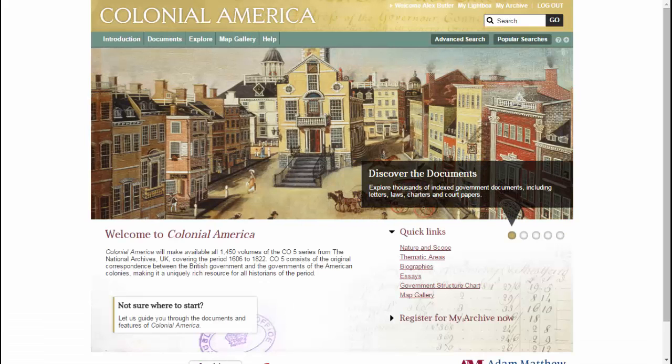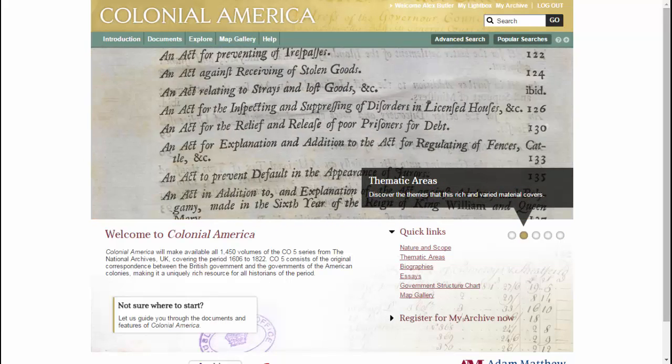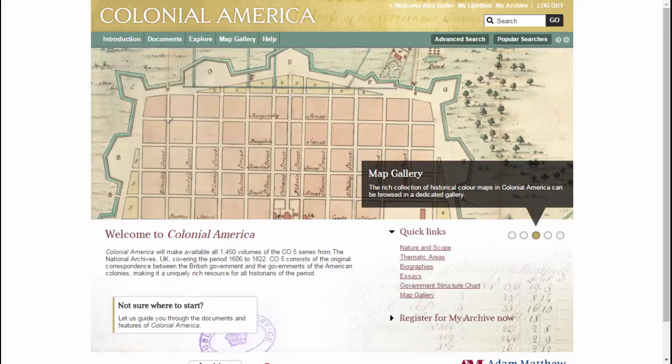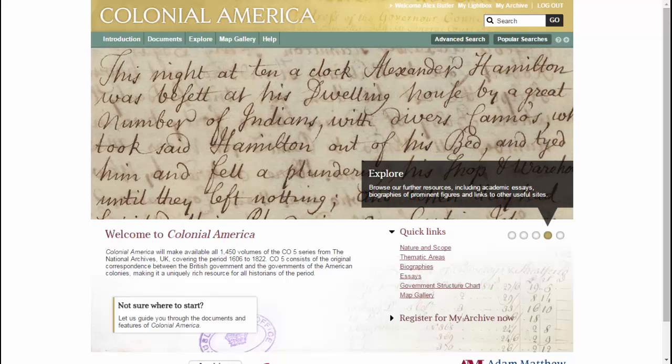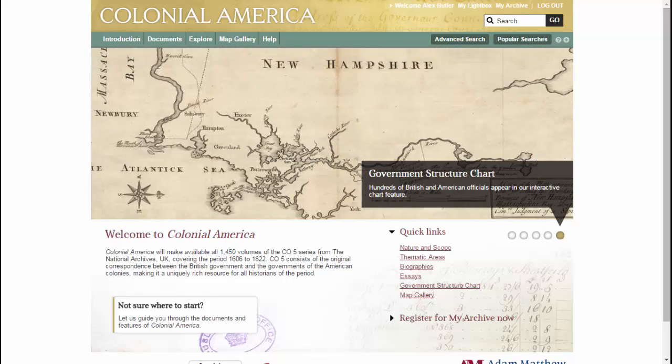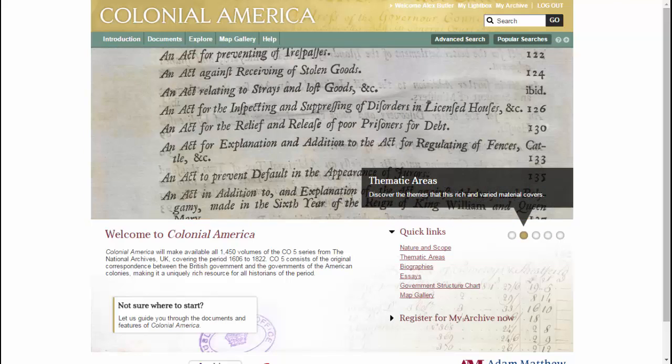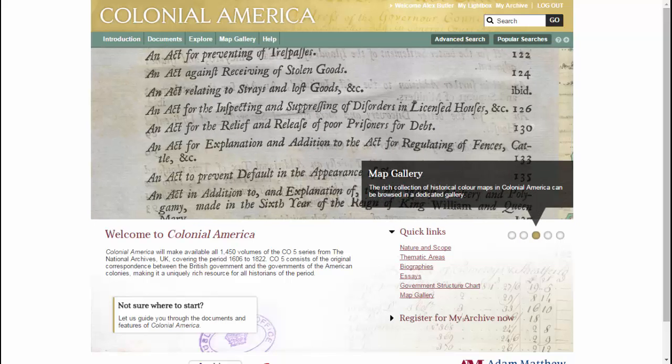And it effectively constitutes all of the original correspondence of colonial governments responsible for North America and the Caribbean during this period. Now, this is an absolutely mammoth primary source project. We're digitising the entire CO5 series across 5 modules over 5 years. This has never been done before, never been digitised in its entirety. As I mentioned, the entire resource itself covers the years 1606 to 1822.